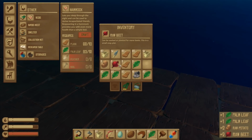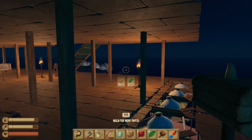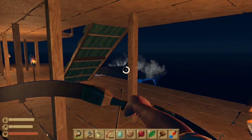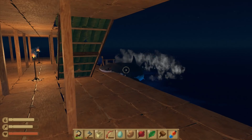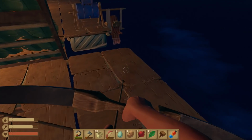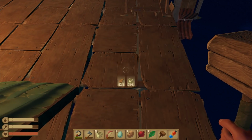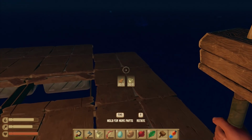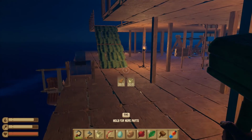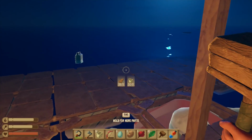Alright, you know what? I'm just going to eat them. It's just easier if I do it like this. And I'm also going to go with that one there, and I'm going to shoot him. And again, I hit him, even though he did manage to get a bit of my boat. Poor Rafty McRaftface, taking another pounding. Poor thing. Right.